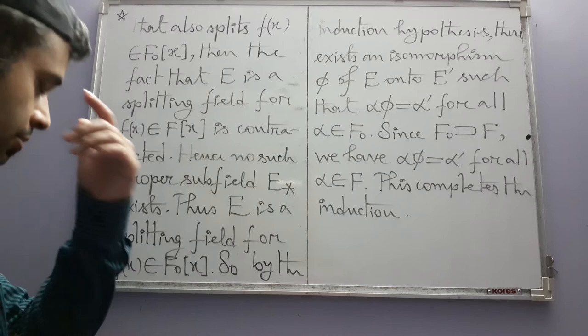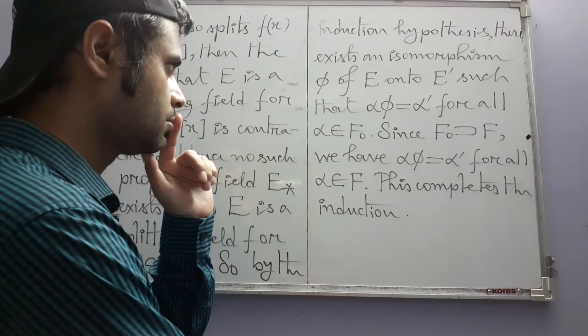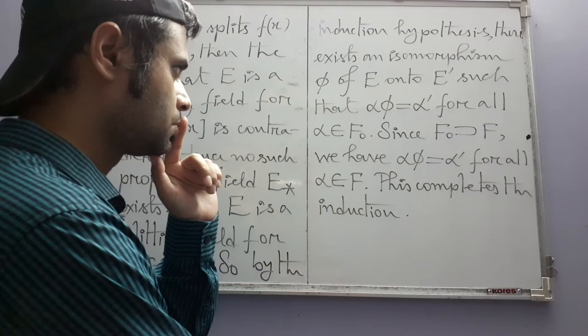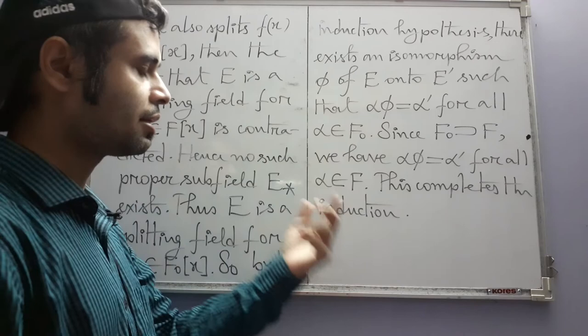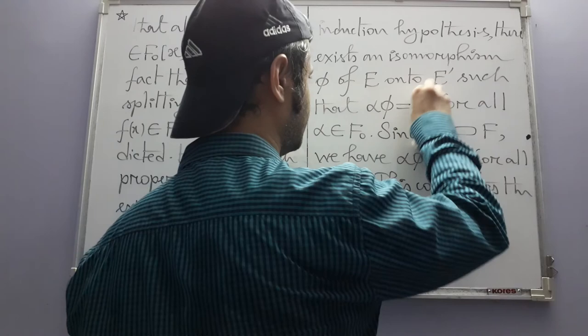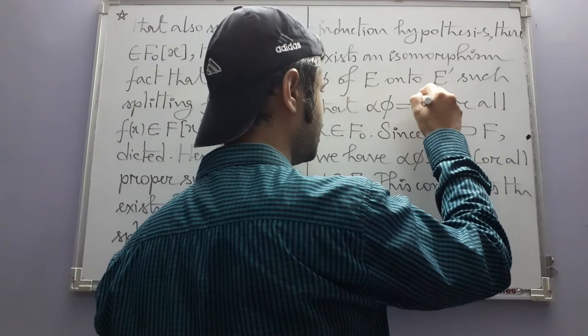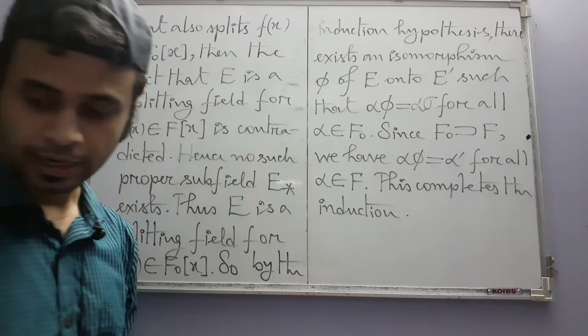Okay, but something else is there. Now only I am noticing. Oh yes, I am unable to understand this part because I have not written it properly. What I have written is not exactly true. This is not alpha prime directly, but this is alpha sigma for all alpha belonging to F naught. And see how mistakes are made.